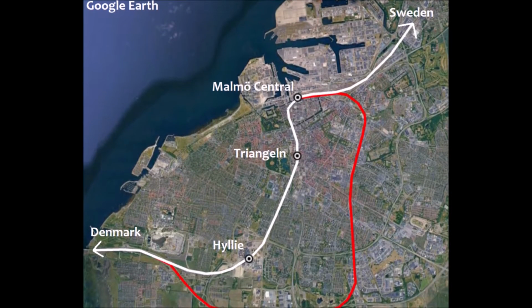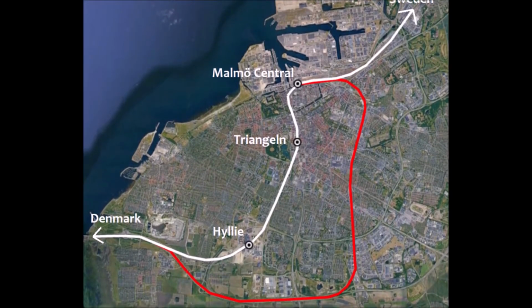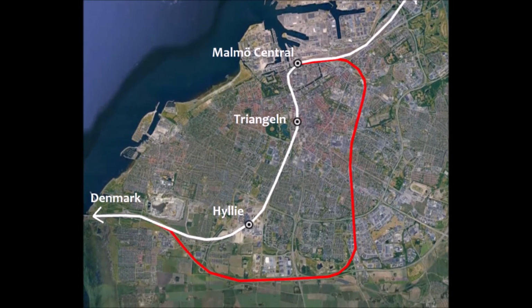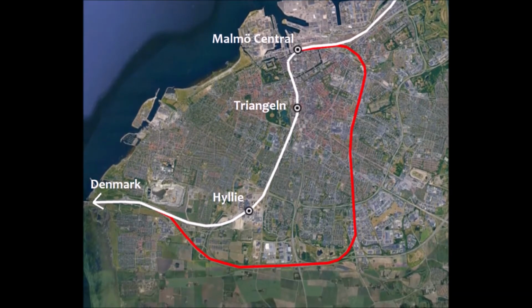Side note, until 2010, Trans-Øresund trains entering Sweden had to reverse at Malmö Central Station before continuing further into the country. This changed in 2010 when the Malmö City Tunnel opened, with new stations at Hyllie and Triangeln, plus underground through platforms at Malmö. Yes, there are 4 of them.